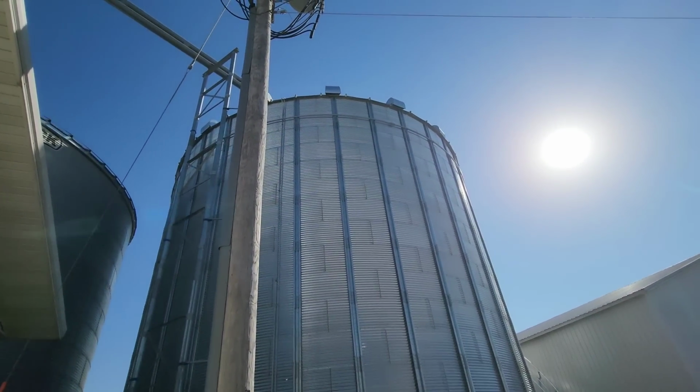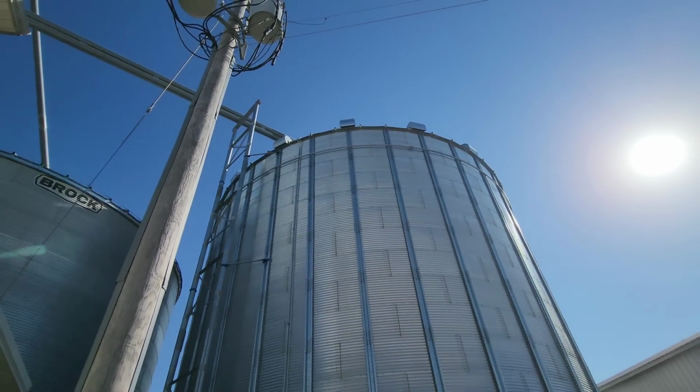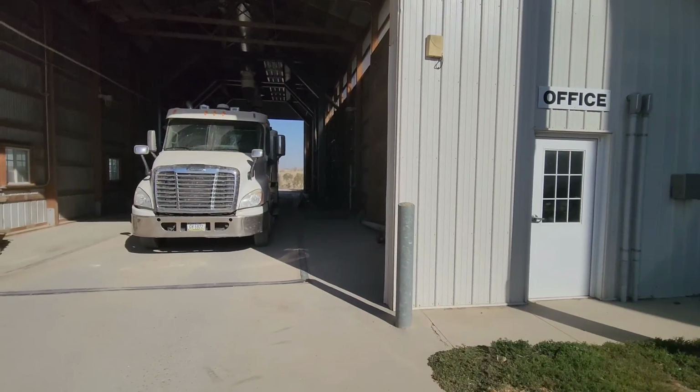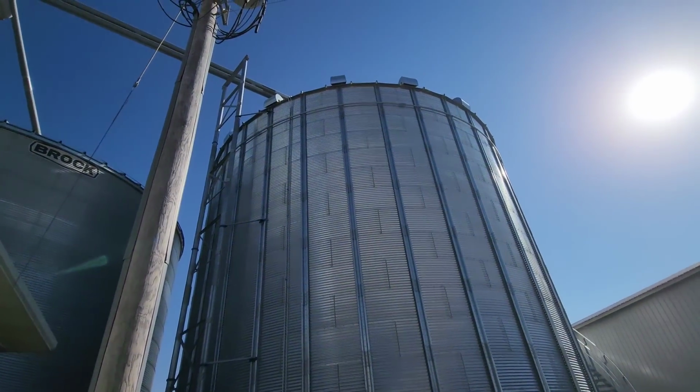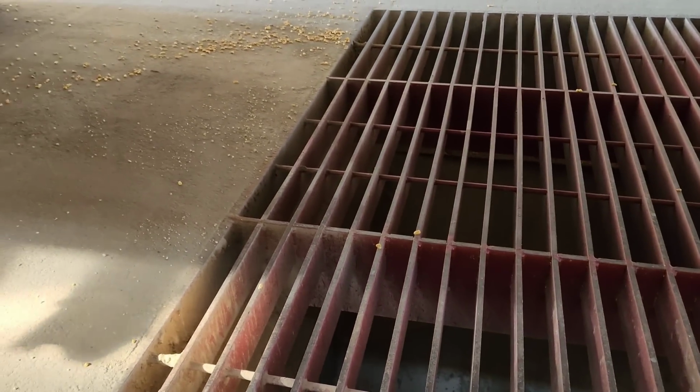And that's where it's going. I think I heard somebody say that's a 70,000 bushel bin. But that right there is going into that bin right there, and it goes down into there. Remind me not to pull forward so far next time. And it will stop automatically when all the corn is out of that hopper. Red light will go off and it will stop automatically.